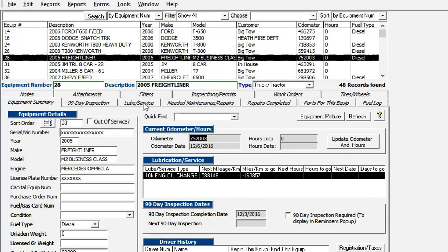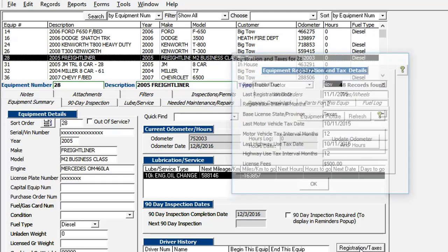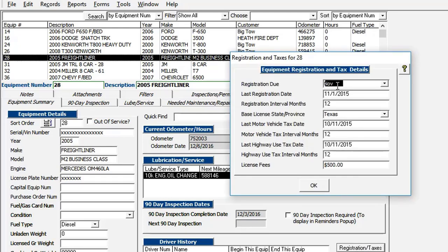Well, in loop services, that's the only area where you can base things on odometer slash kilometer, or odometer reading, I should say, hours meter readings, or on days, which would be a date interval. And pretty much everything else except for parts is going to be based upon dates and days, right? So for example, registration and taxes, you're going to enter in the month that that registration is due, the last date it was done, and then the interval that it gets done at in months, right?